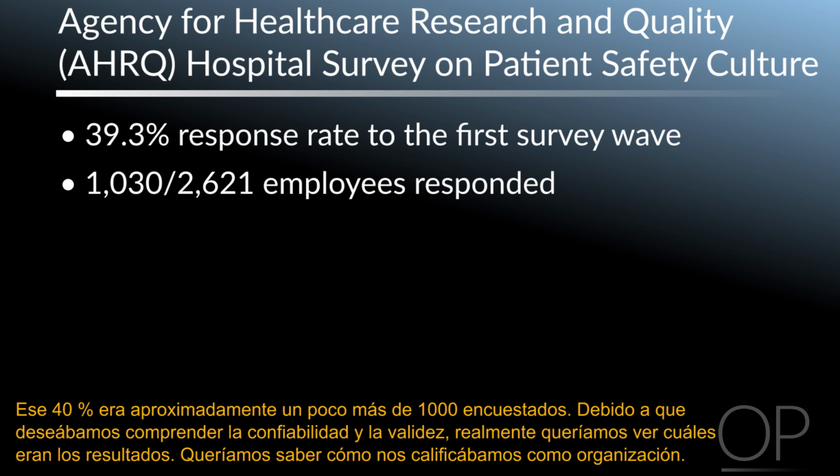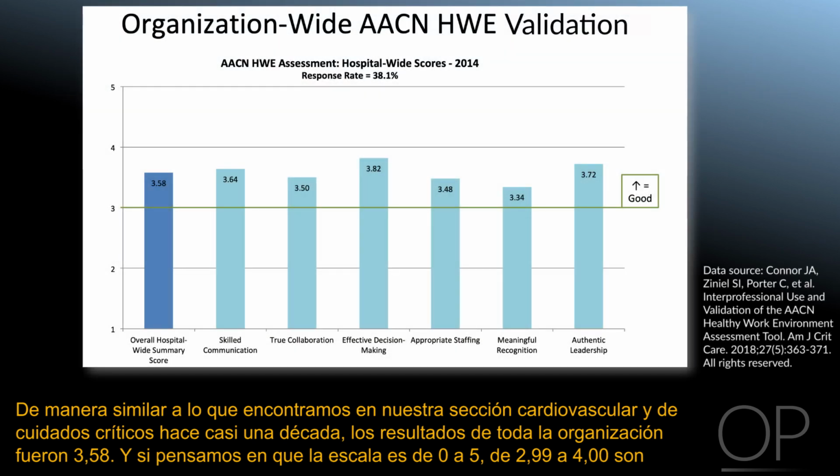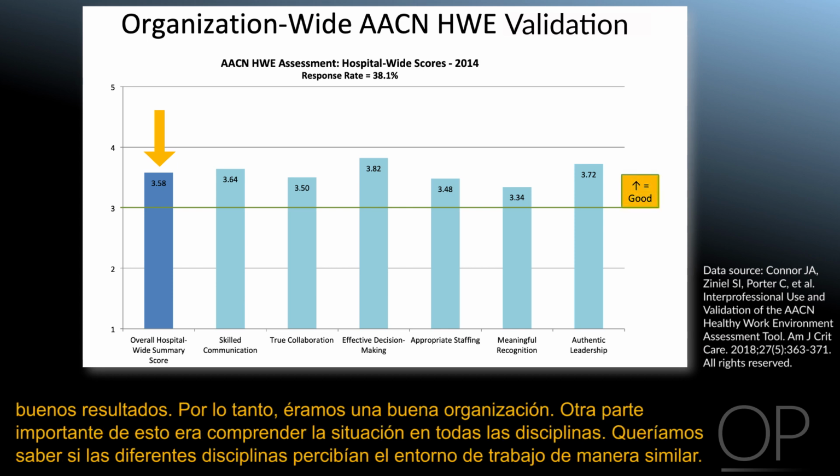As we wanted to understand the reliability and validity, we actually wanted to see what were the results. So just where do we rate as an organization? Similar to what we had found in our cardiovascular and critical care over just about a decade, the organization-wide results were 3.58. And if we think about that scale of 0 to 5, 2.99 to 4 is good. So we were good as an organization.